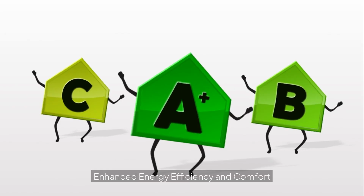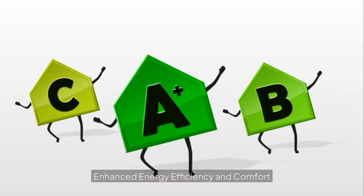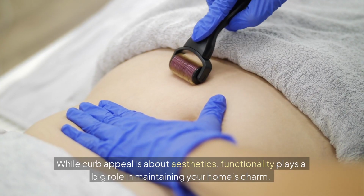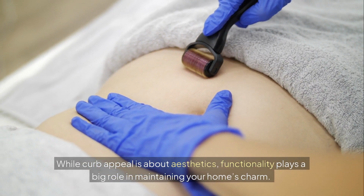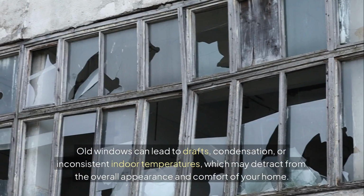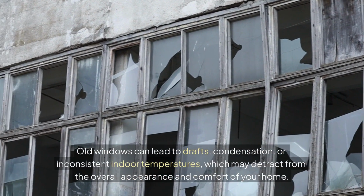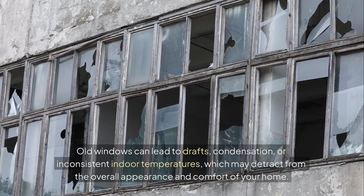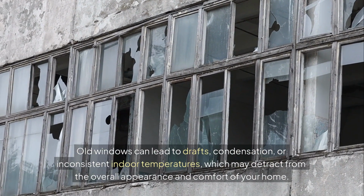Enhanced energy efficiency and comfort. While curb appeal is about aesthetics, functionality plays a big role in maintaining your home's charm. Old windows can lead to drafts, condensation, or inconsistent indoor temperatures, which may detract from the overall appearance and comfort of your home.